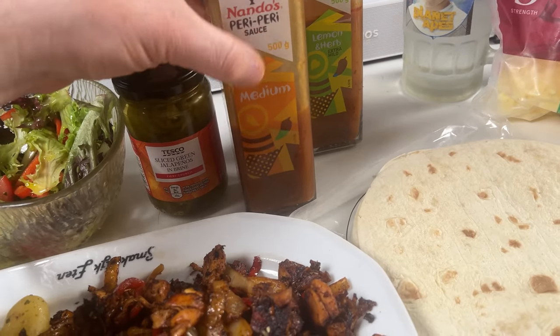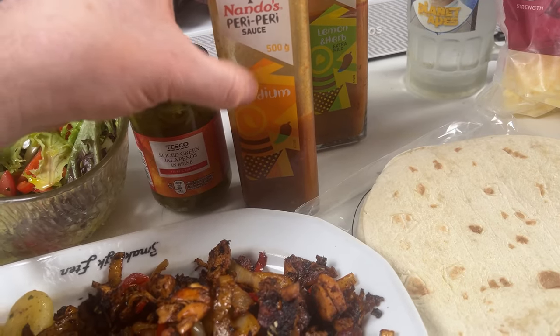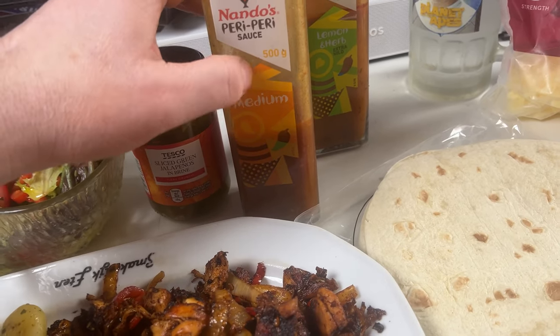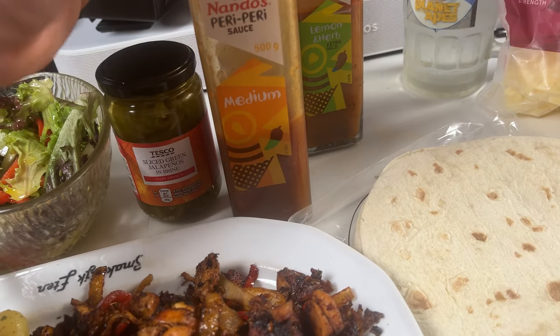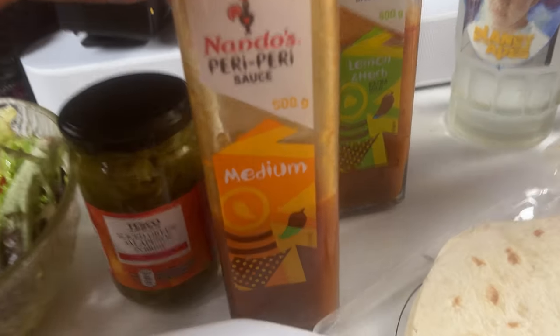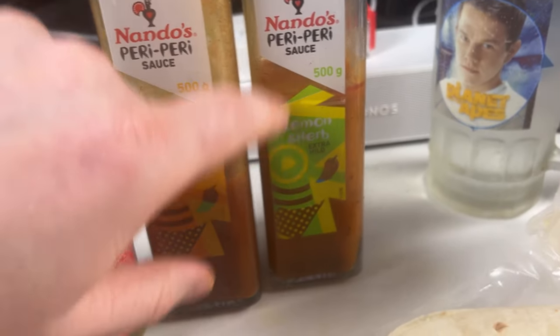It's not that hot sauce. I mean, you know Nando's and what the sauce is like. It goes up to hot and very hot. But anyway, this is a comfortable one, and that's just nice and flavour.